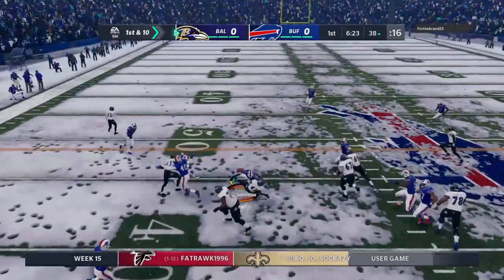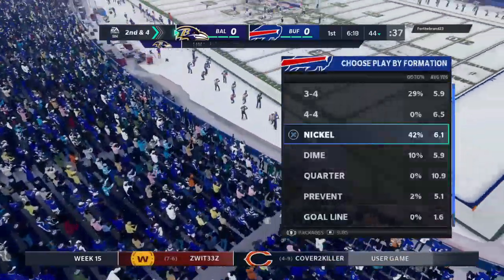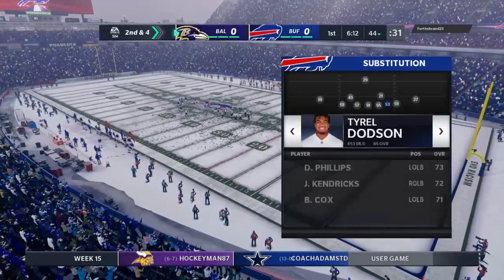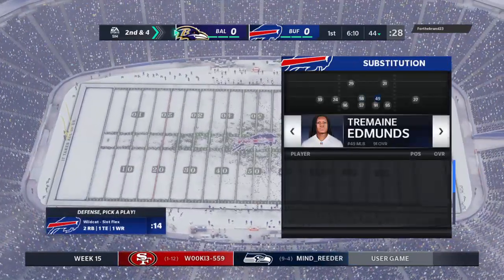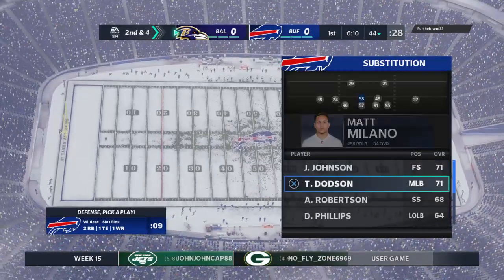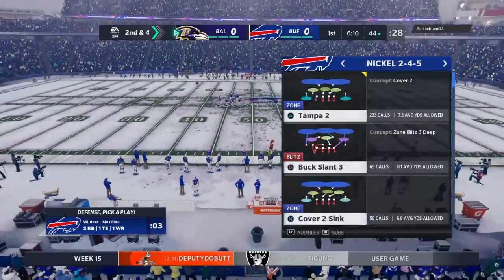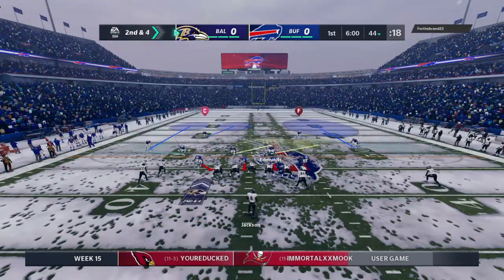First carry now for Justice Hill. And that one goes for about six as he's taken down just shy of the 45. The tackle, a quick burst there, and he nicely bit off a pretty decent game of six, which brings up second and four. Six yards on that last play. Here's second and four.